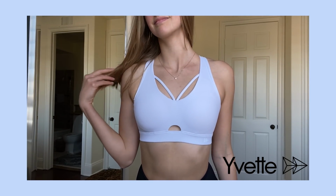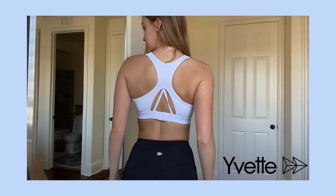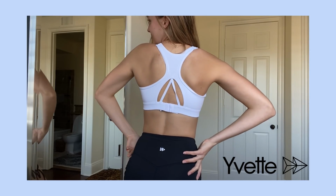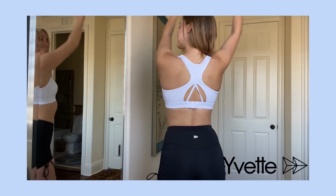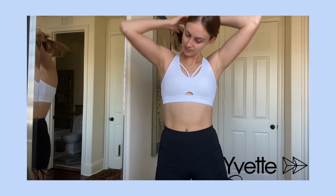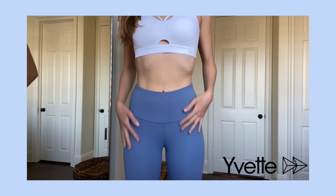The Sculpt Ultra Cool High Support Sports Bra in white is super cute and has a really unique crisscross design in the front and the back, which honestly just really flatters my back. I also love that it is really supportive, and whenever I'm doing a high impact activity, it really just keeps everything together.